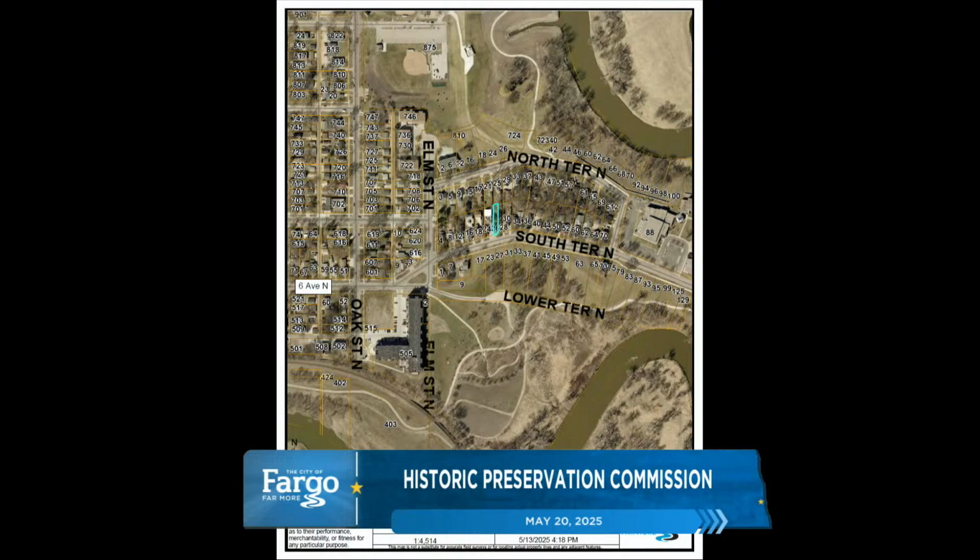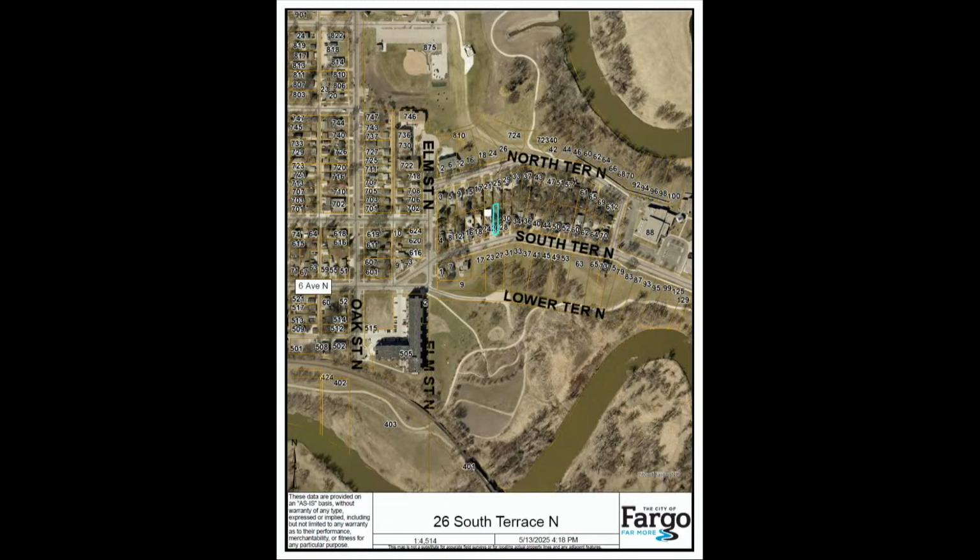Second item on the agenda is the Historic Overlay District Review of 26 South Terrace North and the Oak Grove Historic Overlay in the Horseman neighborhood. Morning, Commissioners. Luke Mormon with the City of Fargo Planning Department, here to present item 2. This is 26 South Terrace North. This will be a new construction and demolition within Oak Grove Historic Overlay District.